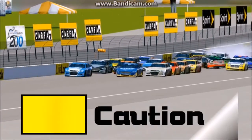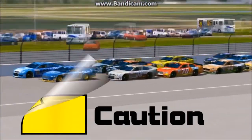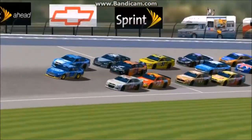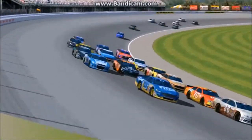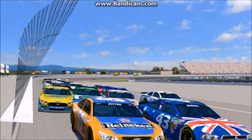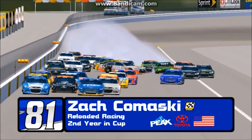Oh no, we got another caution! And it's in the same place. I saw a green car, and I believe Matthew Brown is involved. So, pretty sure 2 rookies right there. And as it stands right now, it looks like all the Double T Motorsports cars get through. But it was Matthew Brown getting involved. Zach Komaski also receiving damage.